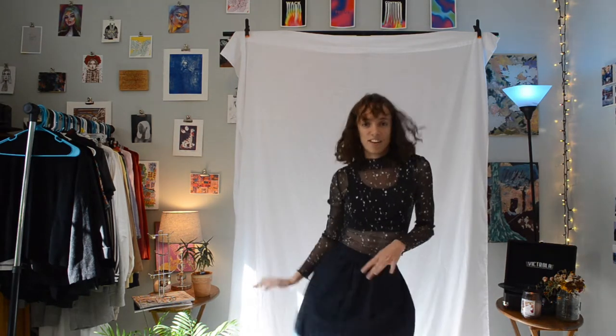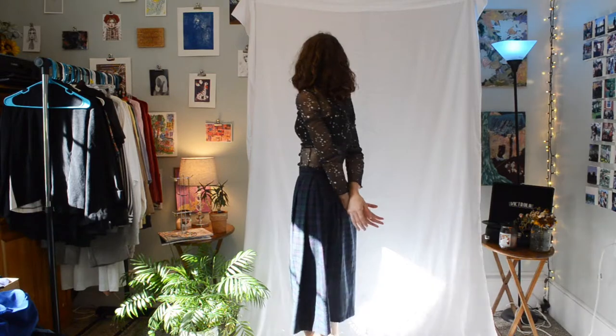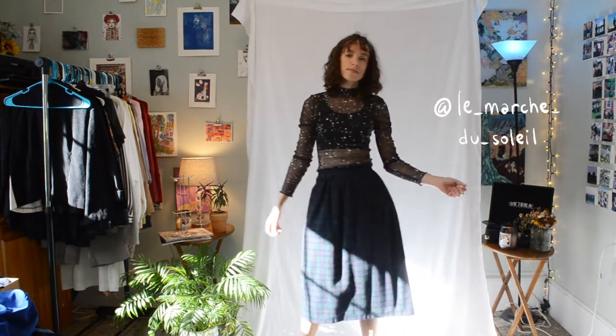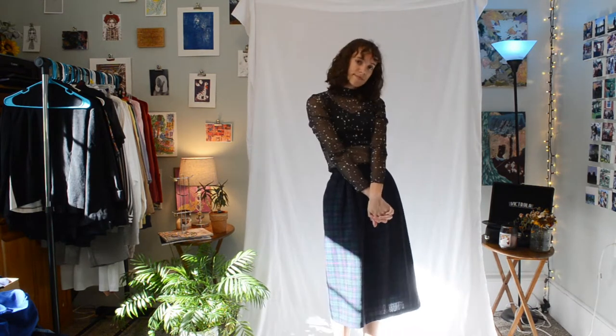We are off to a really good start with this first outfit. The top is originally from Shein, but I bought it for my friend Elise, who is a girl boss thrifter that runs her business, Le Marché du Soleil, on Instagram. Le Marché du Soleil. Yeah, that.